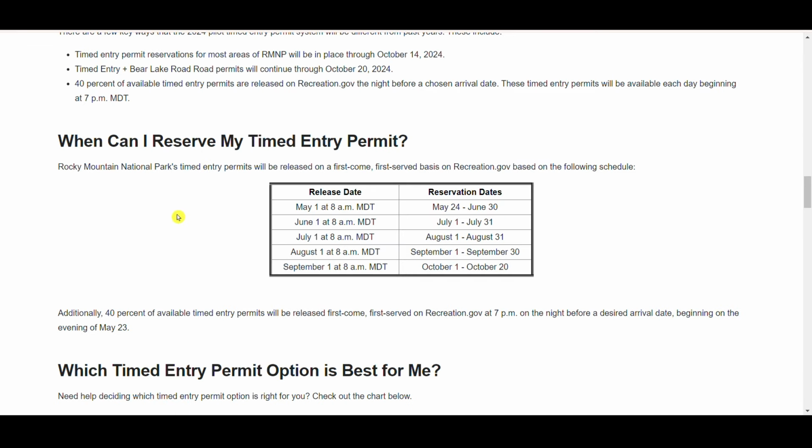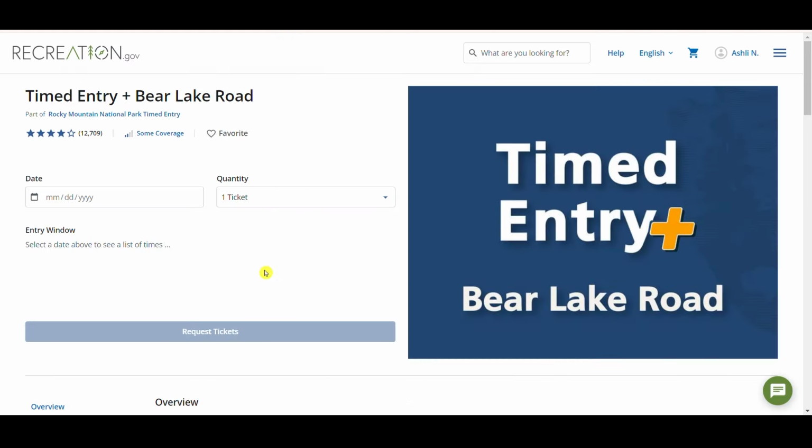And one last reminder is this is where you'll get the schedule here on the Rocky Mountain website. I will link this in the video below, but this is the schedule. So if you're planning on visiting the park during these dates, you'll want to get the corresponding release date and time. The time is very important. You want to be here right as soon as they open up for the best chance of getting what you need. So I like to get in here a little bit early and just get myself set up.